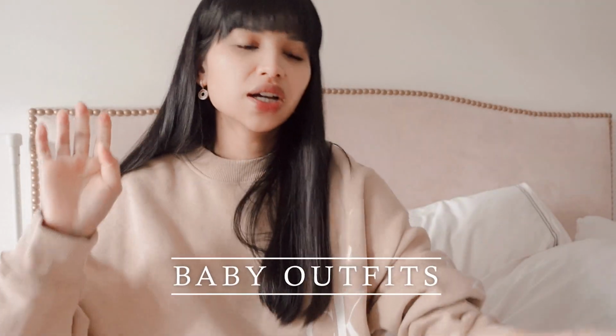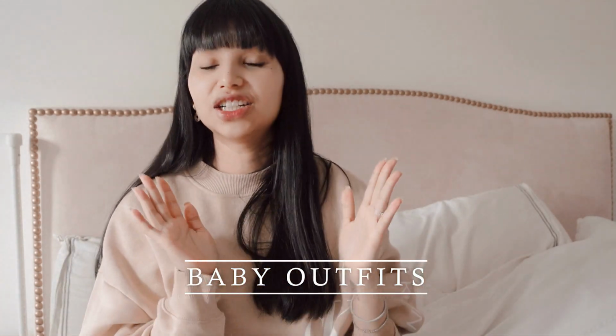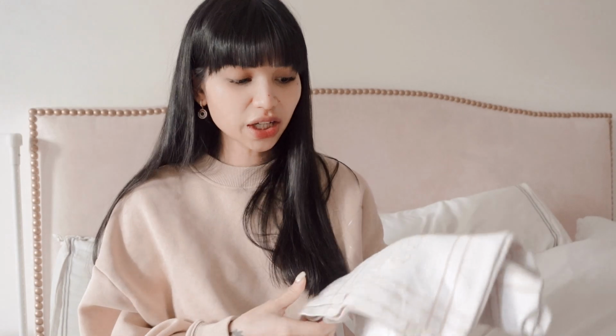Okay, and then moving on to baby clothes. When I had my first son, I did not know that you had to bring your own baby clothes. So I think my mom had to rush back home to get baby clothes over for us, because we did not know that. Anyways, the hospital will need you to bring your own baby clothes. So that will be the next thing that we're talking about.